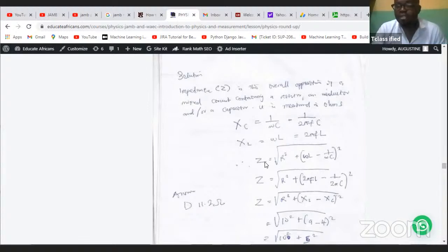So Z, being the overall impedance, is equal to the square root of R squared, which is the normal resistance squared, plus these other two, both from the inductor and from the capacitor. But know that the inductor term has to come in this form, whereas that of the capacitor has to be 1 over. So whatever you get from here, the square, you add it up to this one and square root all of the addition, and you get the answer.